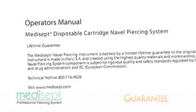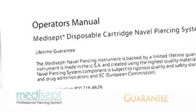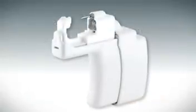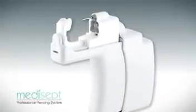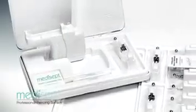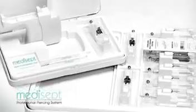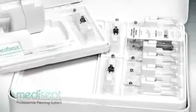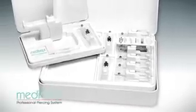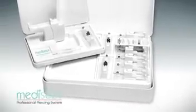The Medicept navel piercing instrument is backed by a limited lifetime guarantee to the original purchaser. This instrument is made in the USA and created using the highest quality materials and workmanship. Each Medicept navel piercing system component is subject to rigorous quality and safety standards regulated by the US FDA, Food and Drug Administration, and EC, European Commission.